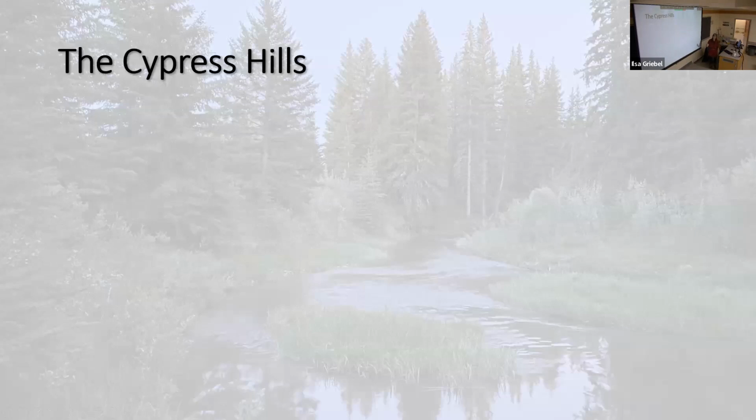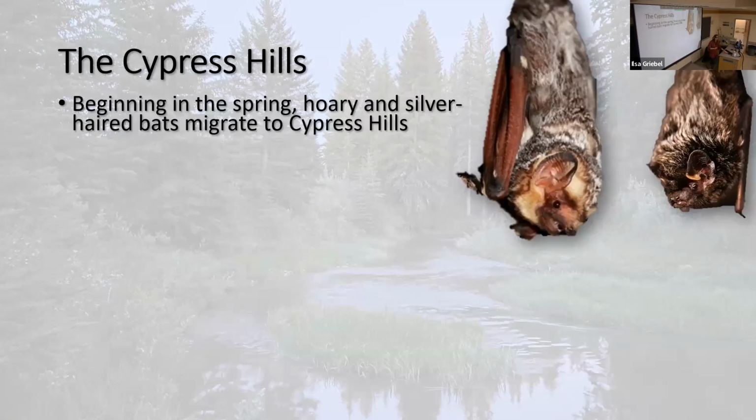First, I want to start this off by talking not about my animals, but about a place, because I think one of the reasons why I have been having so much success capturing the types of bats I am capable of capturing is because of this place. I work out in the Cypress Hills. If you have not been, shame on you. It is an unbelievably gorgeous location, and I love it.